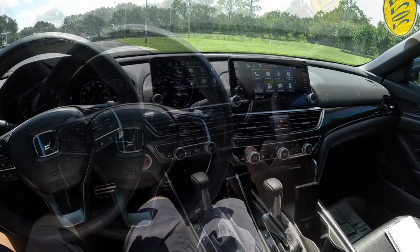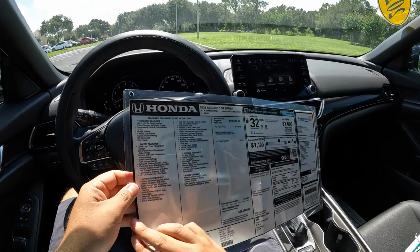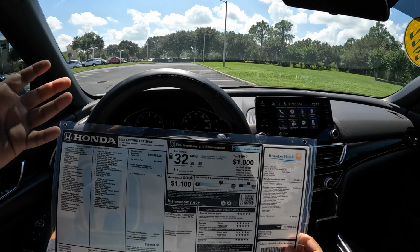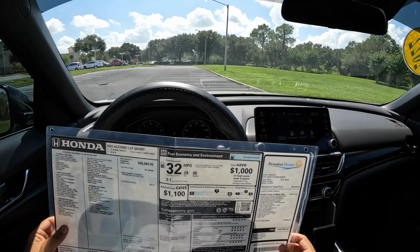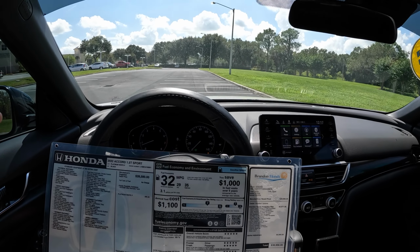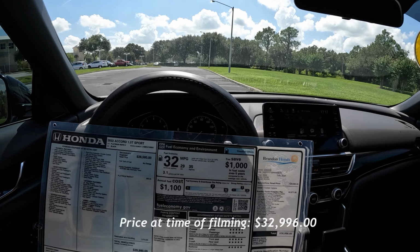Very nice overall. Before we go on in the truck, let's go ahead, guys. This car actually had the original sticker. Of course, I'm borrowing this car from Bartow Ford. I'm very grateful to them. Big thank you to them for allowing me to borrow this Honda Accord. Now this is a 2022 Honda Accord with only 614 miles on it right now. Bartow Ford, in the used car, are asking just under $33,000.